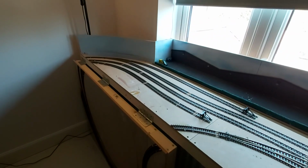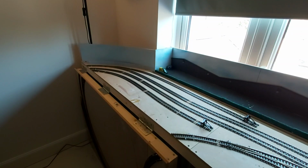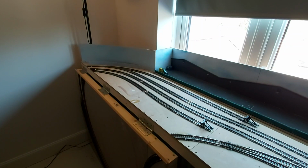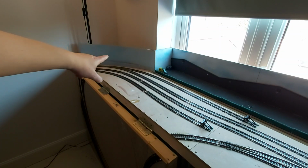Something I've done today also is, if I just zoom you in a bit, oh actually I can't really do that right now, but I've also added that curved back seam to go around there.